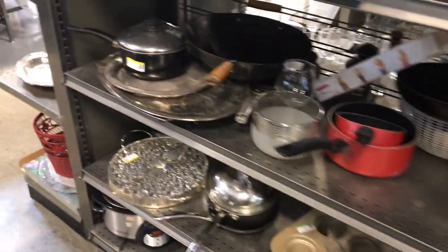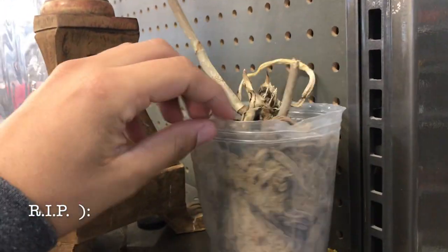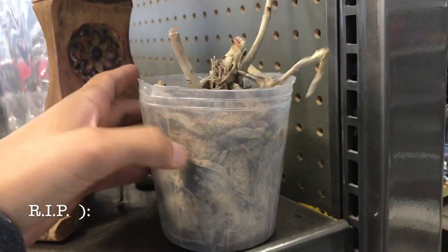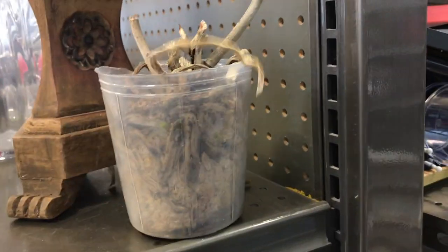I think that's it for this Goodwill. Rest in peace, little plants. Are they selling this? I feel like someone stole the pot and left this behind.